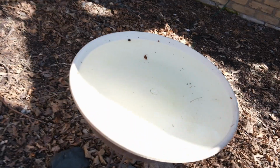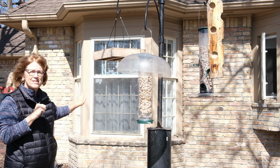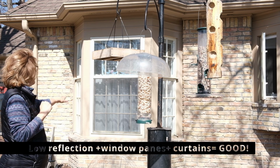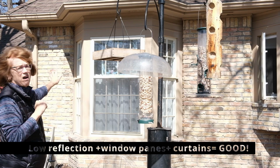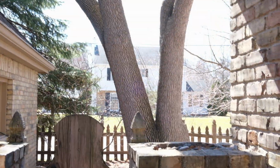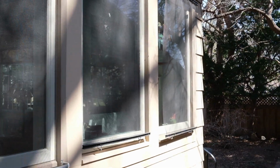But we do have windows here. The window coverage that I have is screen on the outside. If you look at this window, there's a screen on the outside plus there's curtains. The reflection is non-existent over here. But they'll fly from here to the backyard and, guess what? Bam, right into the windows. So we don't want that to happen. So we have done something with the back windows here.